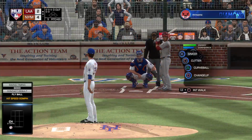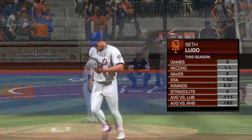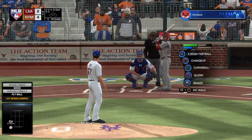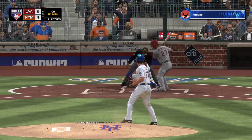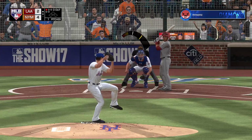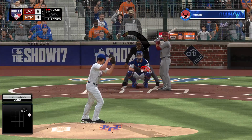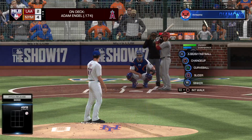Here's Addison Russell. He'll try and lead things off here in inning number 9. Shortstop. Seth Lugo comes out of the bullpen to shut things down here in the 9th. Now pitching for the Mets, number 67, Lugo. 9th inning begins as the first pitch is taken for ball 1. The 1-0 delivery. Not close. It's 2-0. 2-0 count and the pitch. Ball 3.